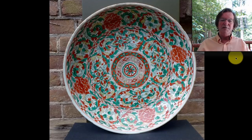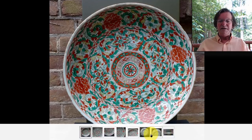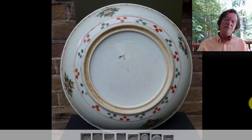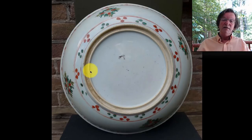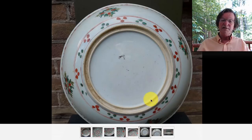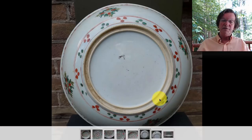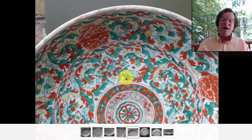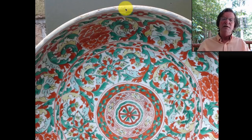There's this Kangxi period wuzai dish. Here's a picture of the back of it with that sort of tracked foot rim running around it. Nice and creamy looking, very good, nice and white in here. It looked a little dirty over here, but the color there looked very good. And here's the decoration. The iron red on it was still in very good shape. Some fritting around the edge, as you can see, and so forth.